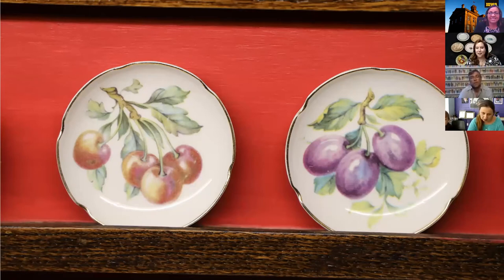There's a lot of family and friends built into this collection as well, because I was given a lot of gifts of people who were like, I don't know what else to get you, I'm going to get you a butter pat.